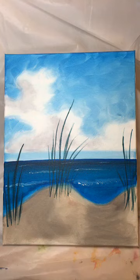We are almost at the beach, guys. We are almost there. I'm in my basement, staring at a lot of boxes, but I am almost at the beach.